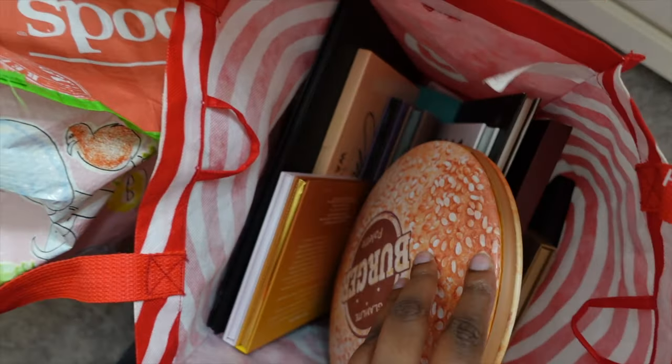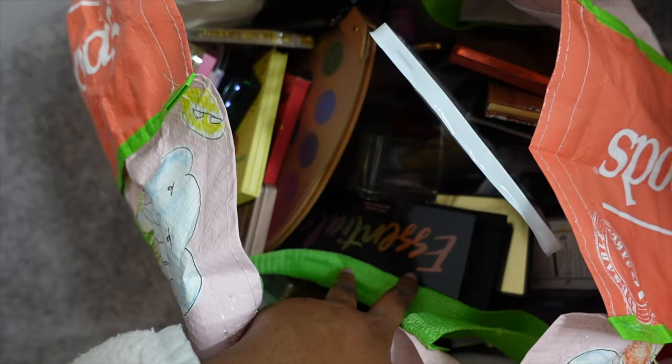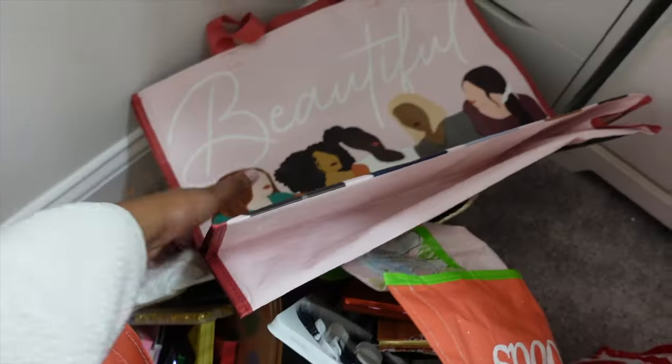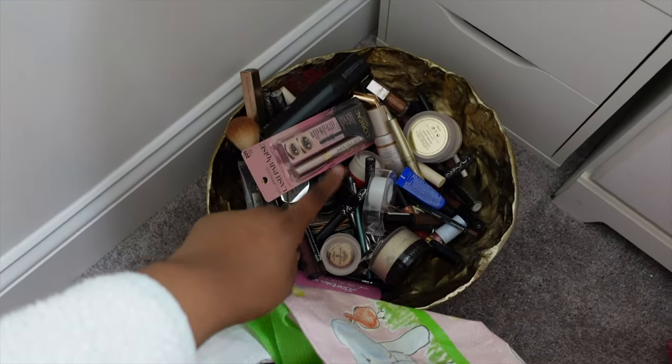In here, I have mostly palettes. In here, I have palettes, just everything in the book. I just threw everything over here when I was transporting it. This is another bag from Home Goods, I think. And then this is the makeup that I had here first.